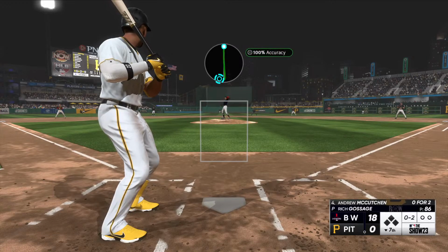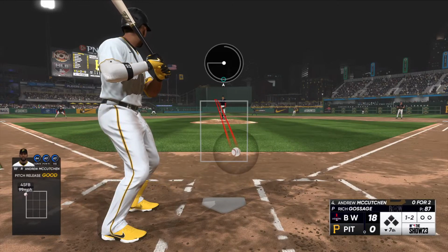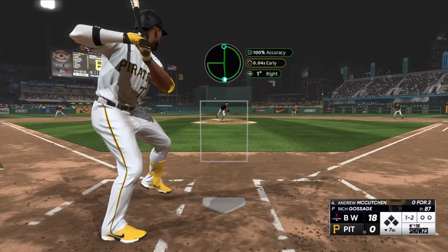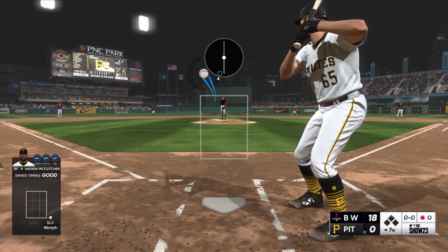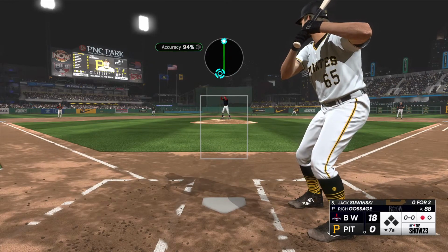The pitch. Just misses the mark outside the zone. Swing and a miss. Struck him out. And 1 away in the bottom of the 7th. Up next for the Pirates, Jack Sawinski.